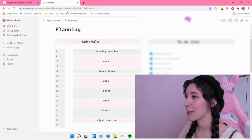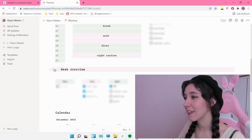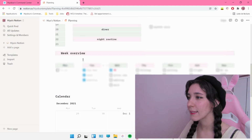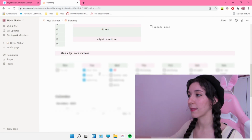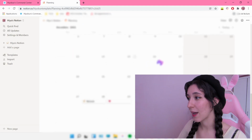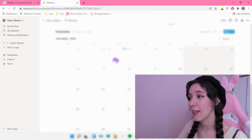And then here I have my to-do list that I'm going to blur, and here I have a weekly view, maybe weekly is better. So I have the whole week spread out like this, and I have the calendar so I can keep track of the events and things.